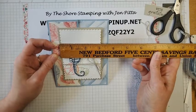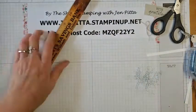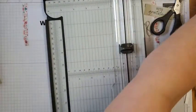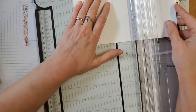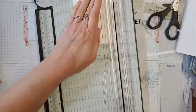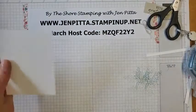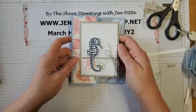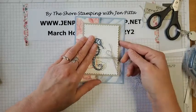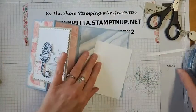This measures 3 1/8 by 4 1/4. So I want a piece of white that's that same size or slightly smaller. So 3 1/8 by 4 1/4. So we'll go ahead and do 3 1/8 by 4 1/4. And this is going to be for me to write on in the inside. So it's a little bit on the small side, but it will work, right? So what I'm going to do is you want it to kind of go right underneath there. So I'm going to put adhesive on this.